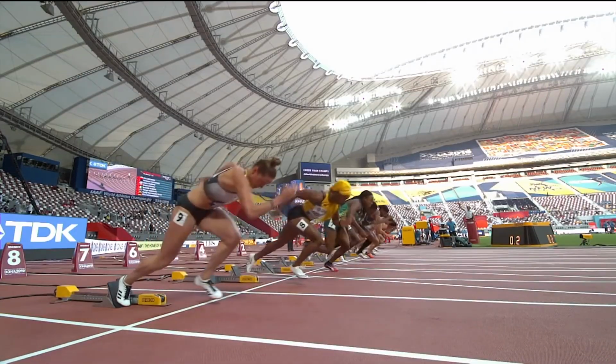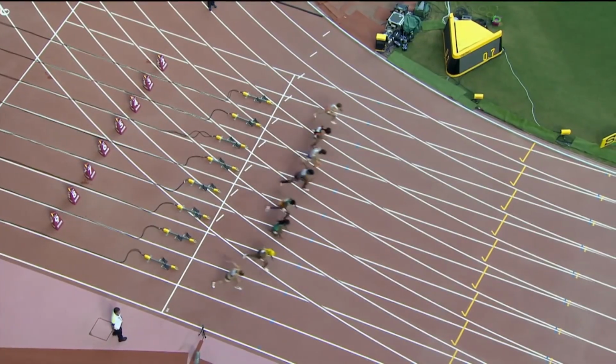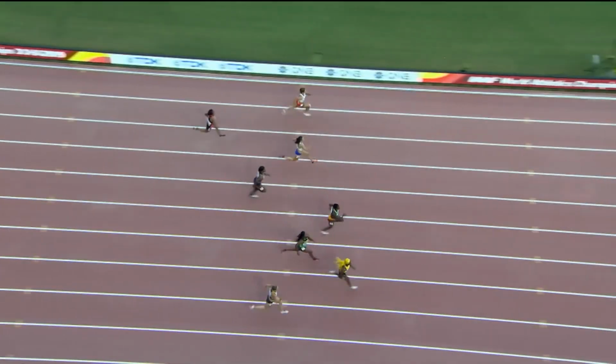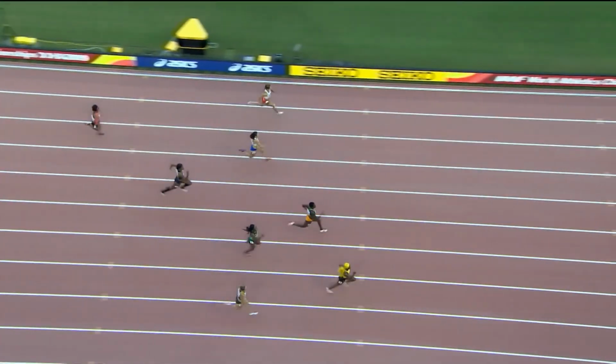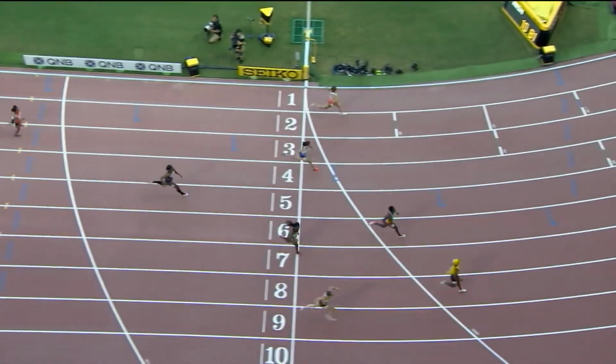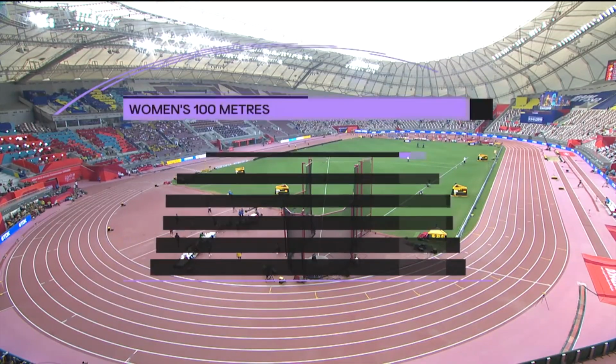Again, if we look from the start, it was actually Matamu who had the best start to the naked eye. But once Shelly-Ann Fraser-Pryce was 2 steps into her running, that was it. And really, the last 20 metres or so, she didn't have to work her arms too much. You can see now when we're looking back at the visual how relaxed she was. Talk about laying down a declaration of intent.